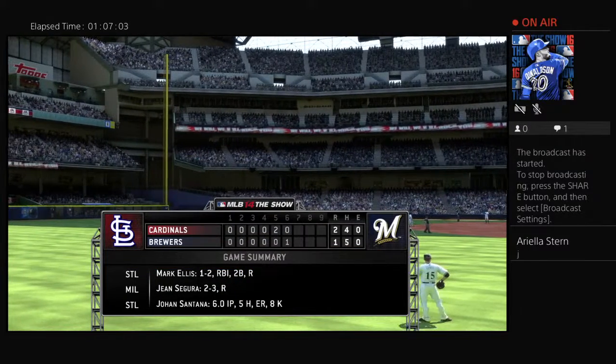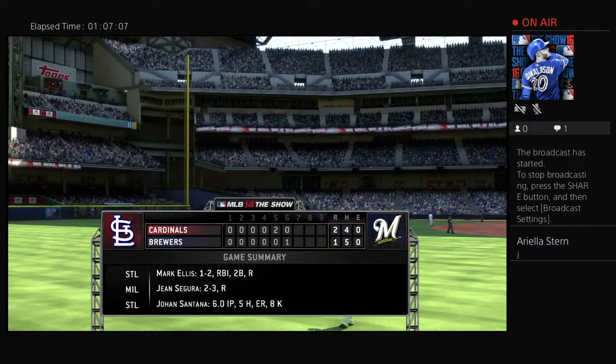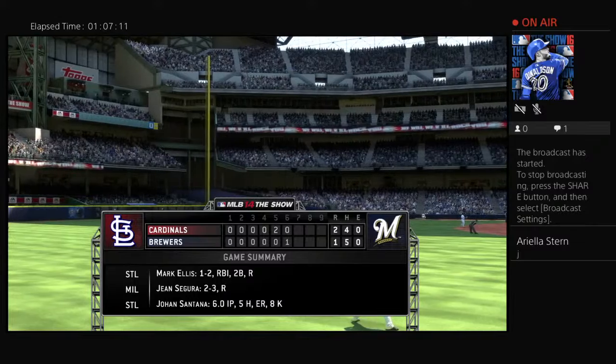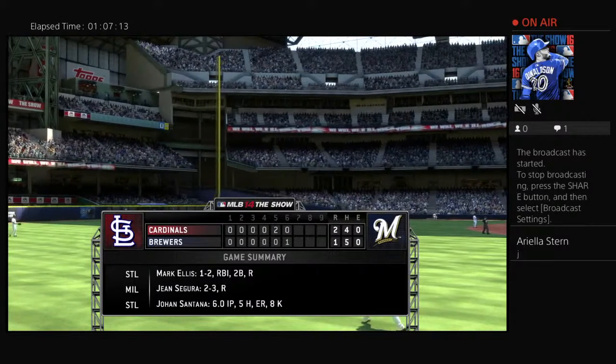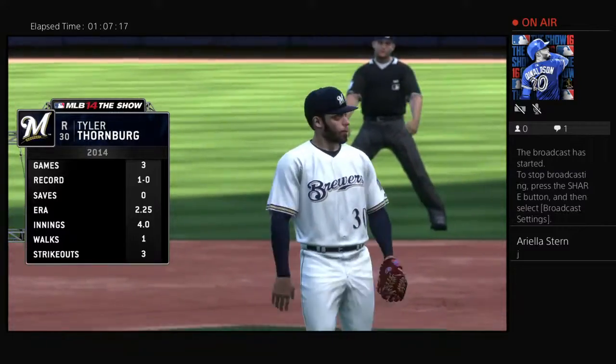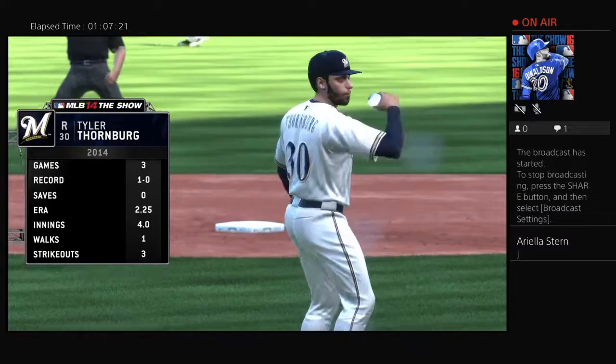Back here at Miller Park in Milwaukee. 7th inning upon us with the Cardinals out on top, and it's time to check out the game summary to see how we got here. Tyler Thornburg will come on and make his 4th appearance in this campaign.